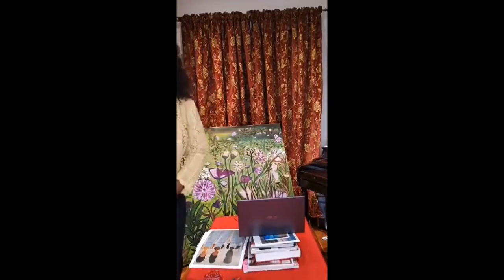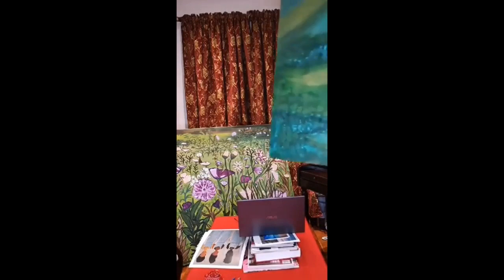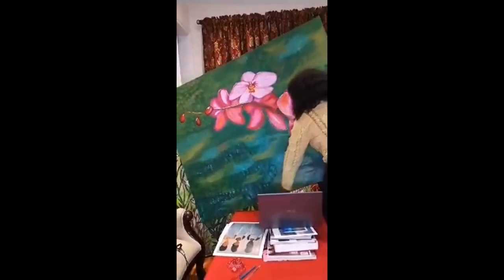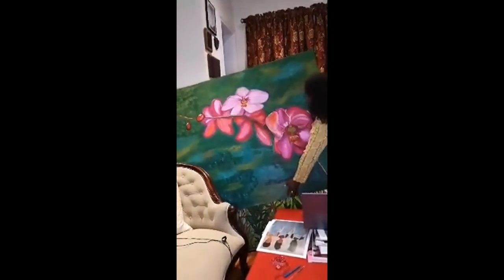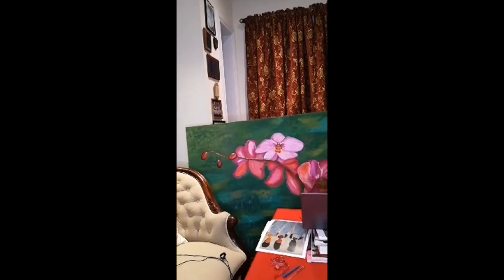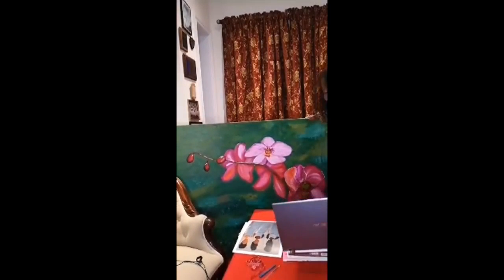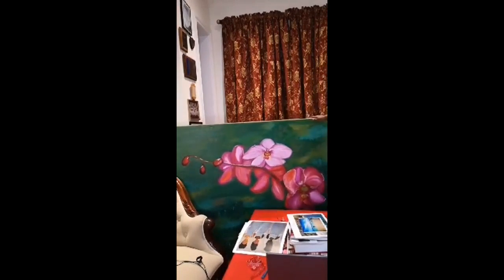I also have a big orchid twig in the gigantic painting season. The big, big ones. Look at this. Can it be any bigger? So this one is called Orchid Twig. And I took a photograph of a small orchid twig and developed this painting, which is 60 by 48 inches. So it's actually really big.